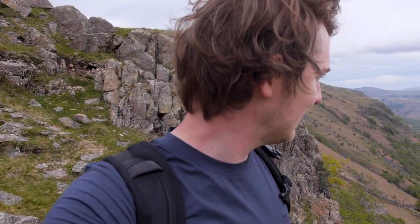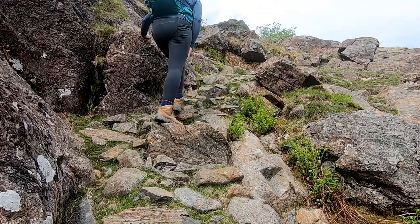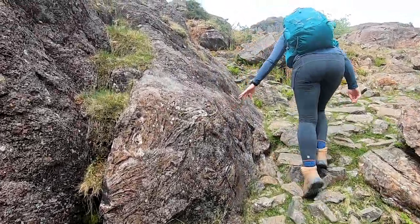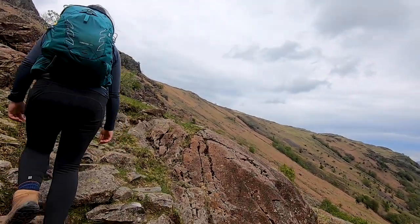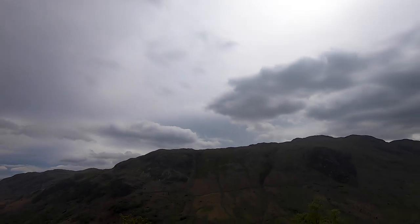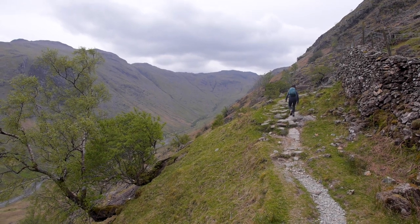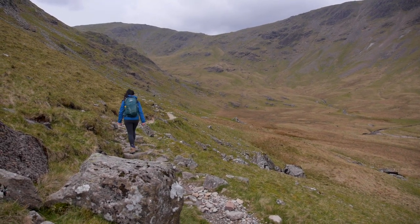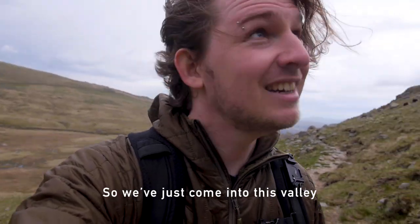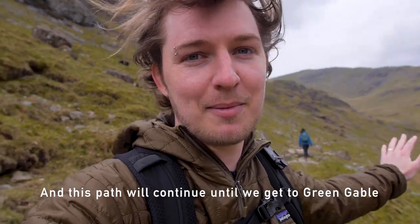And then eventually it levels out a bit and you get amazing views like this. It's pretty hard work at the beginning though. Oh, it's a nice view from up here. Until we get to Green Gable.